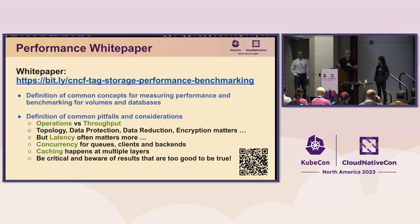between the performance benchmarking. And this kind of leads to how you build out and scale out the concurrency in these systems, both in terms of the queues to individual APIs or volumes, et cetera, but also how many clients and how many backends the systems can scale to.